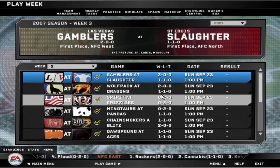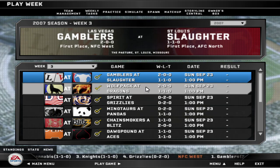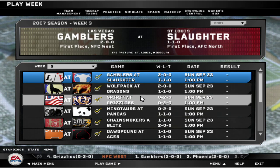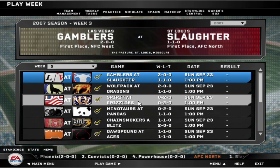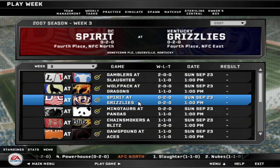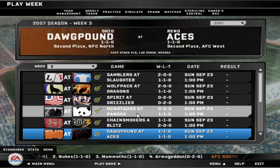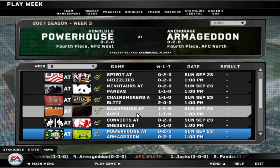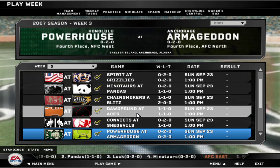A lot of interesting matchups, I will say. Got the Gamblers and the Slaughters, interesting. Wolfpack and the Dragons. Got a battle of 2-0 teams there. Somebody's going to get a win out of that. Dog Pound and the Aces. Battle of 1-1s.